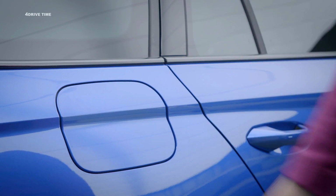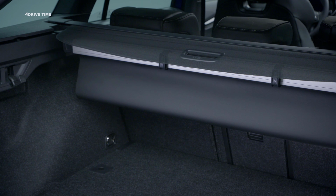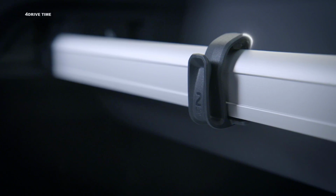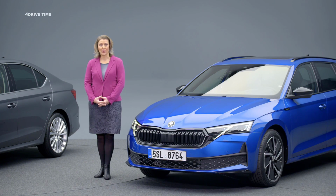Turning to the boot, it features a multifunctional storage pocket and now boasts 2 new multi-purpose hooks. Each hook is able to support up to 2 kilograms, adding practicality to your storage options. These Simply Clever features are designed to make your daily life more convenient and enjoyable.